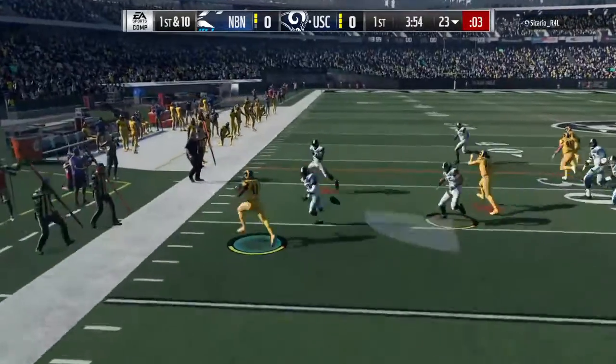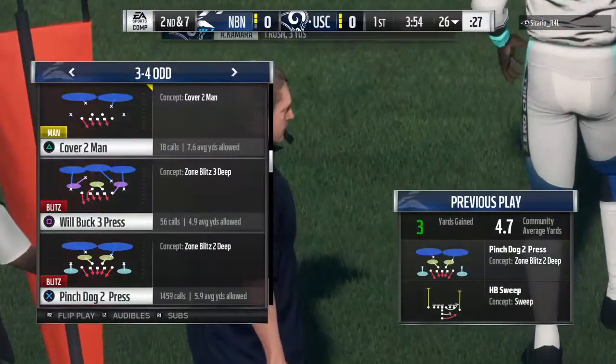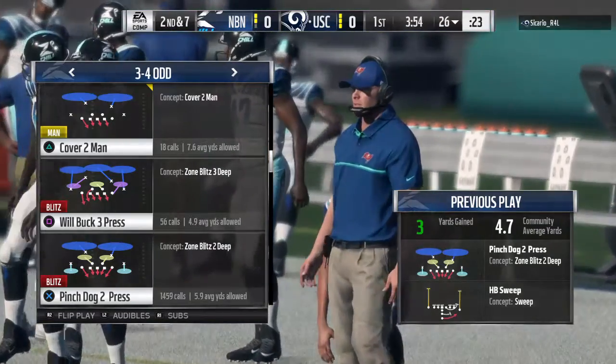The first carry now. This is Alvin Kamara. And he'll get this up past the 25 before he's out of bounds. Give him 3 on first down. It'll set up a 2nd and 7.